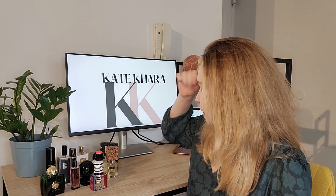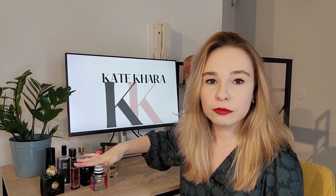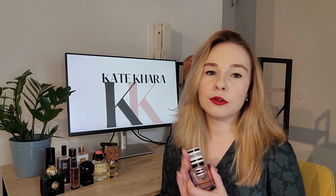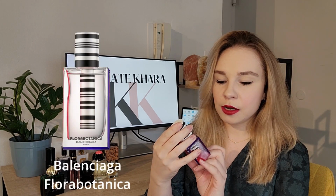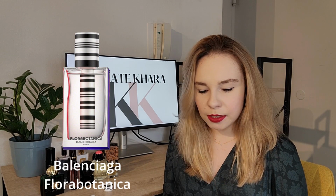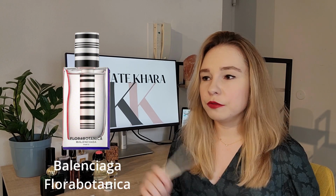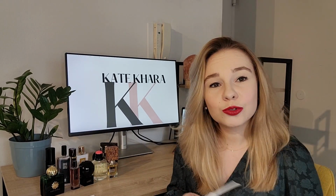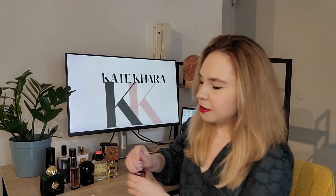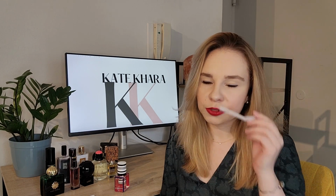Where to start? Let's begin with one of my new fragrances as an example of a fresh rose. This is Florabotanica by Balenciaga. To me, it smells like a very fresh, very light rose. I would say it might be a pink rose or a white rose. This is not a red one, beautiful and luscious. This one is a morning rose.